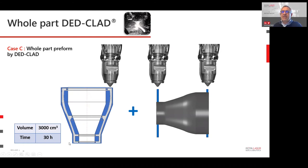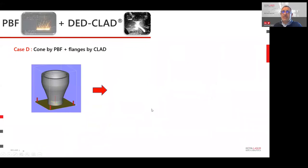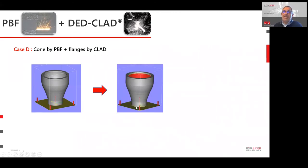In this case, the first cylinder needs 30 hours for 3 liters of material, and for the second step we need only 4 hours for 300 cubic centimeters. And the last case is a hybrid process. So the combination of PBF and DED clad.